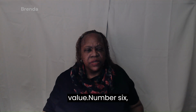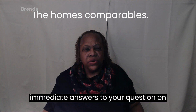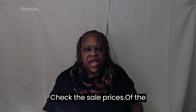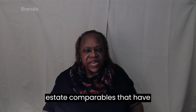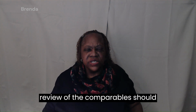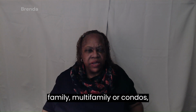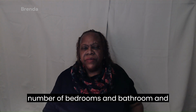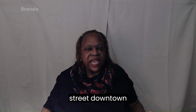Number 6, the home's comparables. To get immediate answers to your question on what may be the value of the property, check the sale prices of the comparable properties using the real estate comparables that have sold recently in the area. The review of the comparables should resemble the home in the type of home you're looking for: single family, multifamily, or condos, the year built, square footage, number of bedrooms and bathrooms, and location: near the beach, busy street, downtown.